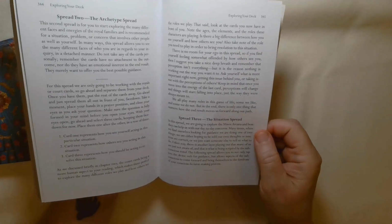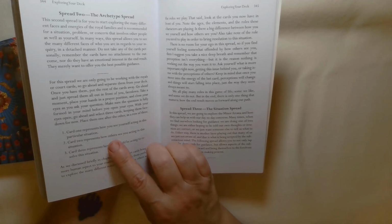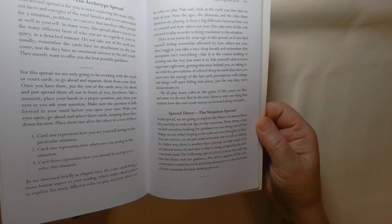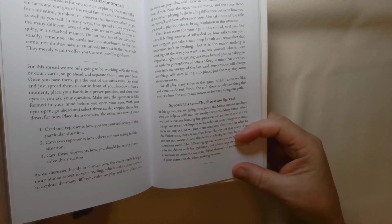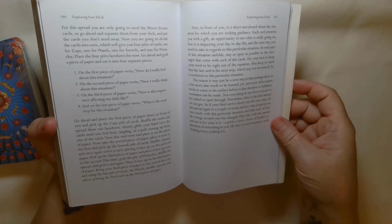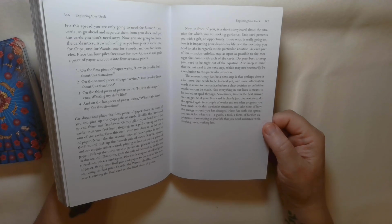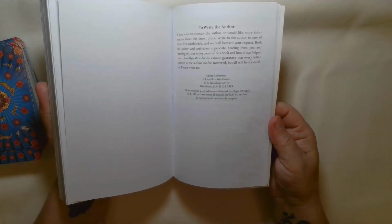And this one is just with the court cards. And then the third spread is the situation spread, using just the minor arcana in this one. And she doesn't give you any card pictures as to how to lay out the cards. And then if you want to get in contact with Leeza.